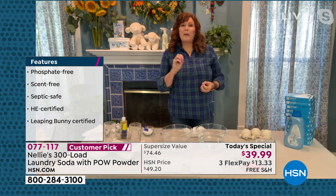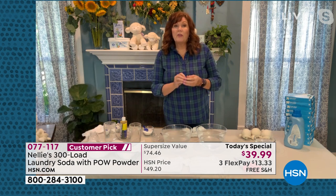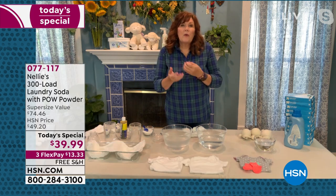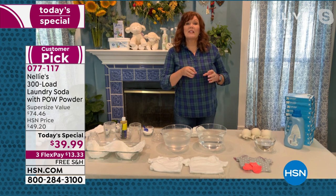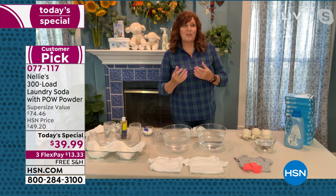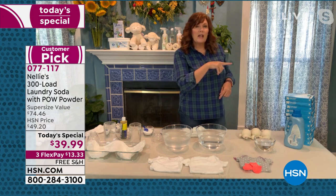So again, we completely dissolve. We completely rinse out. With the addition of the POW powder, which is that enzyme and oxygen brightener, we get your clothes so much cleaner. They smell great. There's no added fragrance. They just smell clean. And particularly with the POW powder, it's fantastic at removing odors from stinky clothes. So gym clothes, sports uniforms, things like that. And you only need that one little tablespoon.